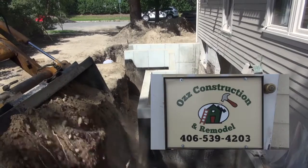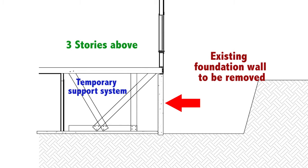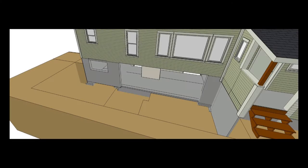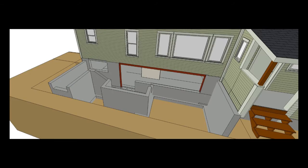One thing I didn't mention in the first video was the gutsy technical support structure that Jason created in order to support a 3-story building while removing and rebuilding this redesigned foundation system. Jason and I discussed the challenges and pitfalls at length during the design phase.